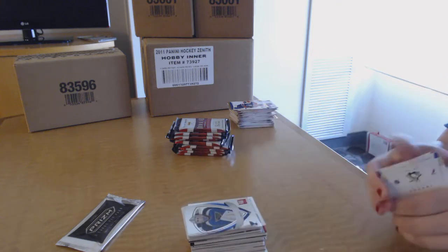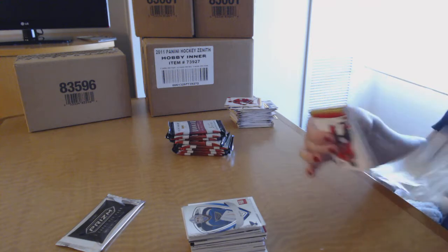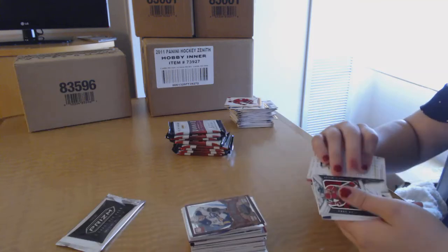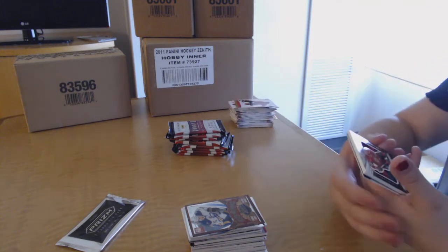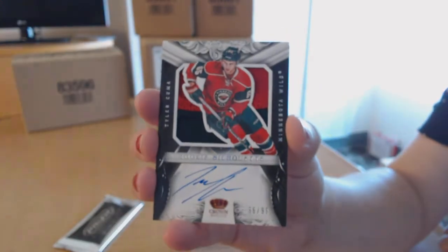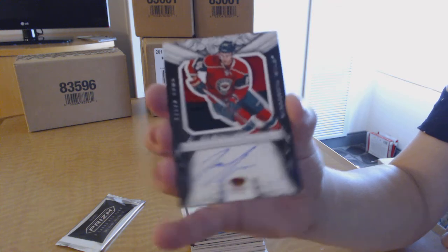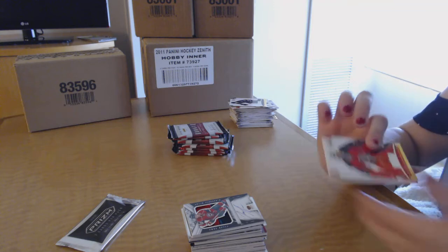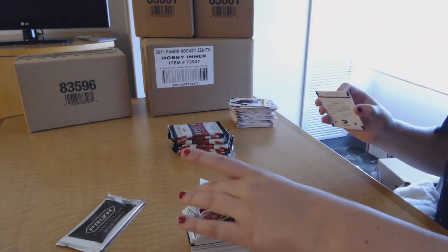Rookie number to 999 for the St. Louis Blues, Jake Allen. Great Outdoors of Thomas Vanek for the Buffalo Sabres. And we've got a rookie silhouette prime jersey auto number to 99 for the Minnesota Wild, Tyler Cuma. Contenders Legacies for the Montreal Canadiens of Yvon Cournoyer.